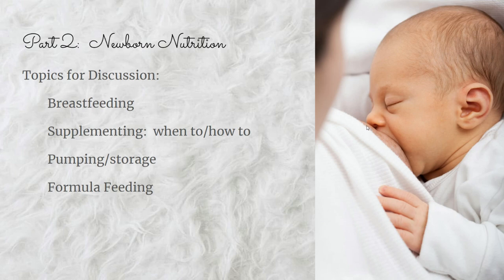Okay, we are on part two now. This is newborn nutrition. Topics for discussion. We're going to talk about breastfeeding, supplementing, when to and how to and why to, pumping and storage of breast milk, and formula feeding. So I love this picture because this baby has almost a perfect latch.